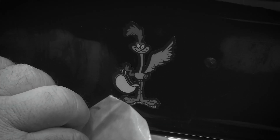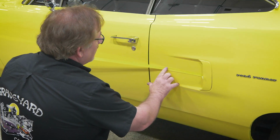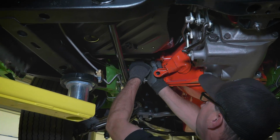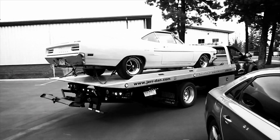So I've got my 70 Roadrunner all set up and ready to go. I've got my graphics laid out. I'm gonna do my side stripes, which is the dust trail. I have Roadrunner birds, standing Roadrunner bird, and running Roadrunner birds I have to apply, as well as the world famous air grabber shark's tooth that go on the side of the N96 air grabber door. Coming up, Dave finishes the underside of the tribute Superbird before the owners of the 1970 Lemon Twist Roadrunner come to see it for the first time since it left for its restoration.